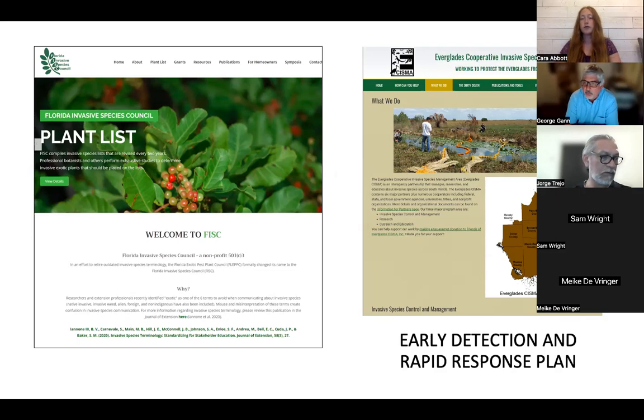And so every year or two, the eCISMA puts together a new list that includes these emerging invasives that they feel are a potential threat to the restoration of the Everglades. Next slide.